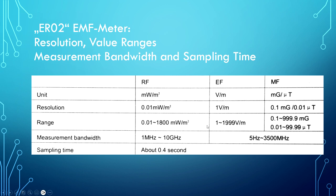and wireless LAN appliances. While the electric fields can be measured up to almost 2,000 volts per meter of field strength, and the magnetic fields, depending on whether you want to measure it in milligauss or microtesla, go up to about 100 microtesla. This is the measure that I will use for the photographs that you will see.